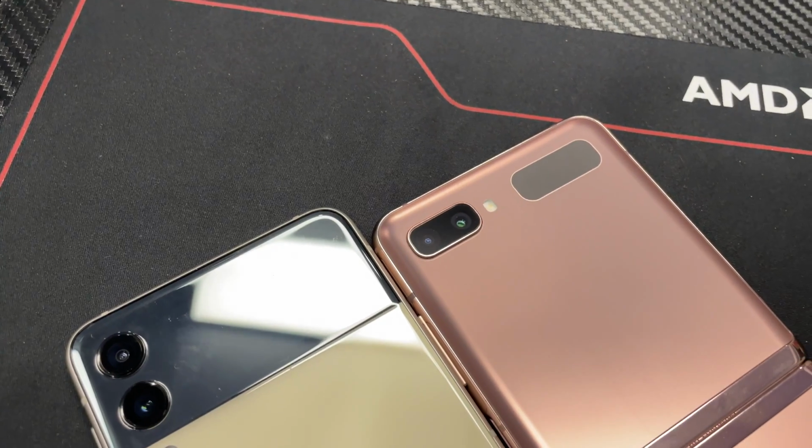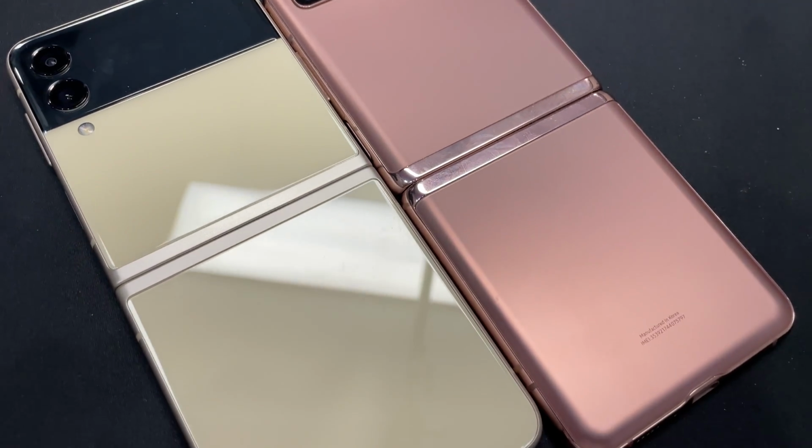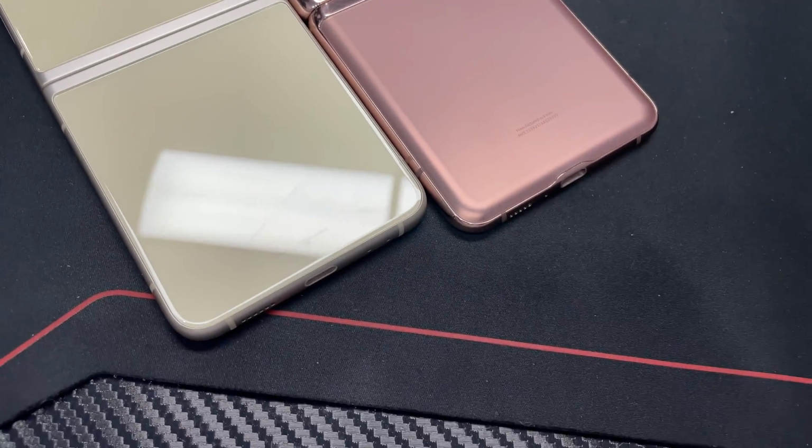And then the Z Flip 5G, it was cool at the time, but this is just a night and day difference cosmetically. Hardware-wise, the Z Flip 5G is the same as the Z Flip. They just added the 5G in there and they changed the colors a little bit. They didn't really do anything else with it. And then the Z Flip 3 is just a complete redesign in almost every way, other than the hardware thing with the cameras.